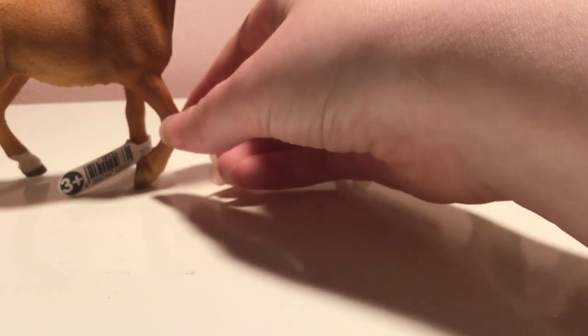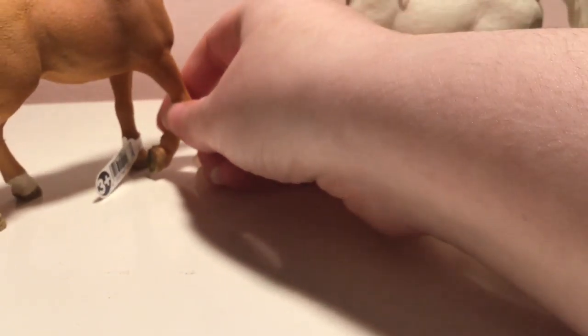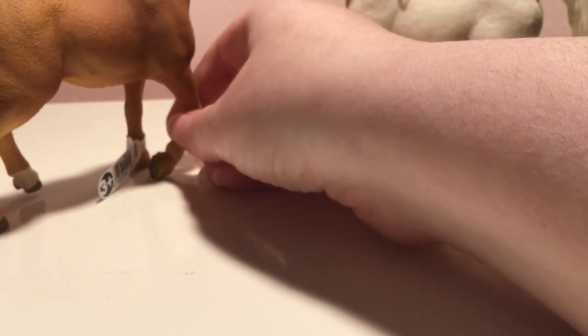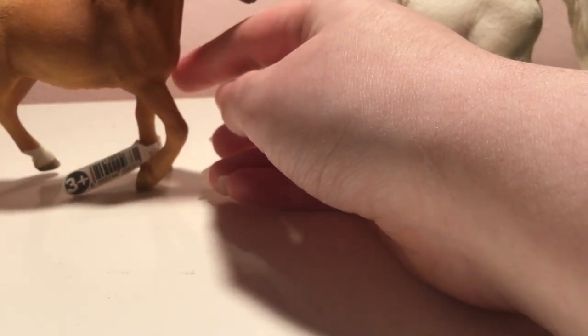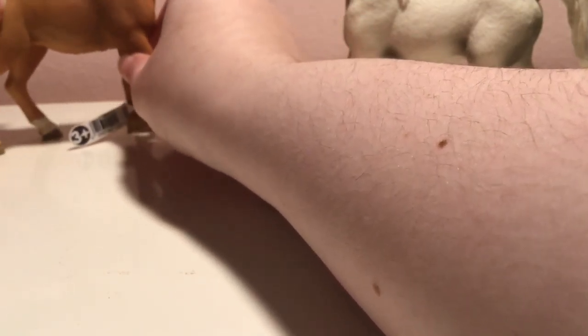Like, I stood her up in the car and she was standing up just fine. I don't know what's going on here. Is she supposed to lean on that leg like that? Because I stood her up on the dashboard in the car and she was standing just fine. Maybe it's a whole balancing act. Maybe I just got extremely lucky when I was balancing her in the car.